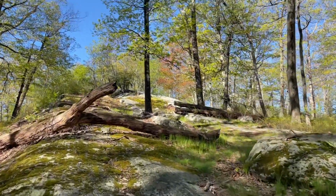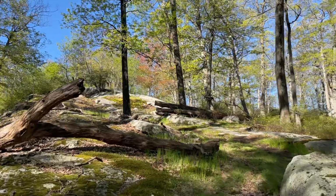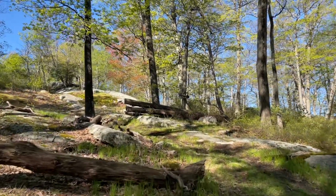Got on the trail about 8 a.m. and making my way back to the car. Just not very long of a trip. Heading down the RD trail to the Blue Disc Trail, back to the car. A couple miles. Beautiful day on trail.